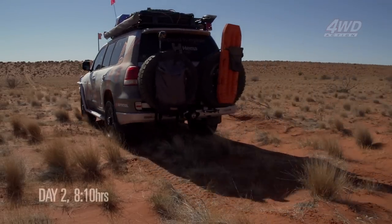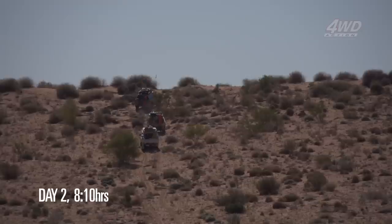Still only a third of the way along the eastbound shot line of the Hay. We were up and away from camp early and getting stuck into it.